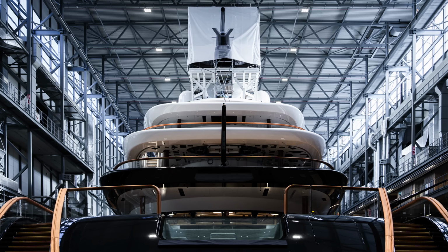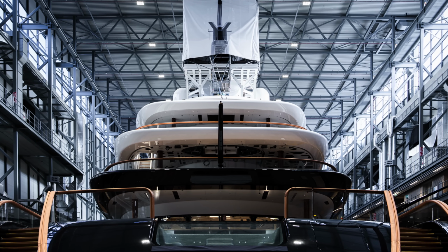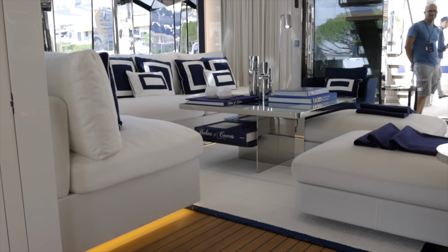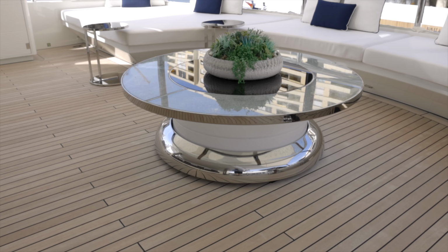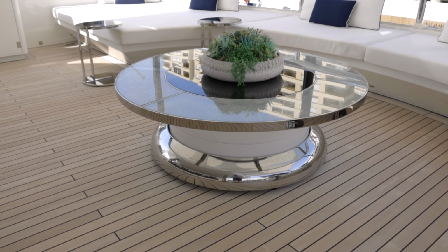Now, you might be thinking, why do you need a private owner's deck on a private yacht? Well, generally they have lots of guests on board, and this way they can retire to the owner's deck and they have that extra privacy, where everybody else is using all the other facilities on board and they're just using their own extra private area.